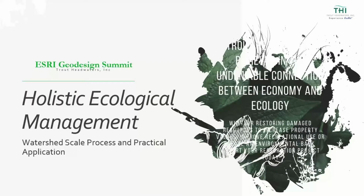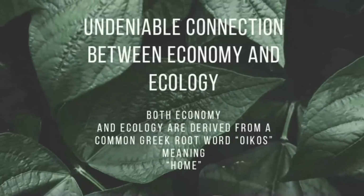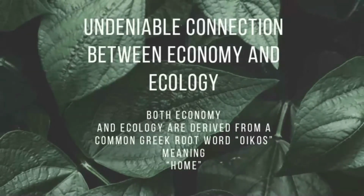How do we plan for ecological restoration at a watershed scale and ultimately enable successful ecological improvement in perpetuity? When we spoke last year, we spent time discussing the idea that it's not economy versus ecology. It's not ecology against economy. Both words are derived from ecos, the Greek root meaning home.